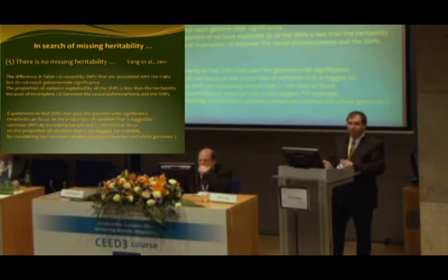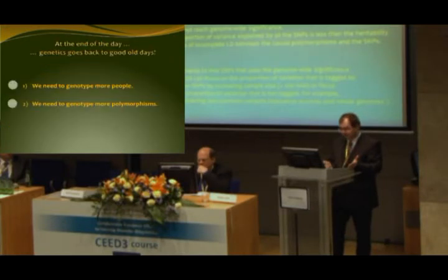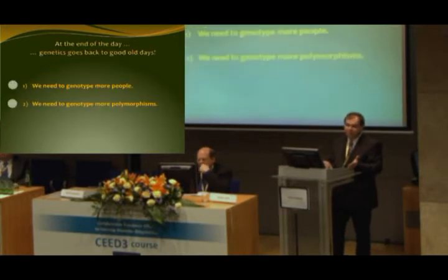And what the authors propose in their paper is that actually we have to address this in one of 2 ways. Either increase the size, genotype about 100,000 people, that's what they propose, and also look for variants that are less common and not tagged with current methods. So at the end of the day, I'm happy to say that genetics comes back to the good old days when everybody was saying that we need to genotype more people and we need to genotype more polymorphisms. So much has changed in order that nothing has changed, in a sense.